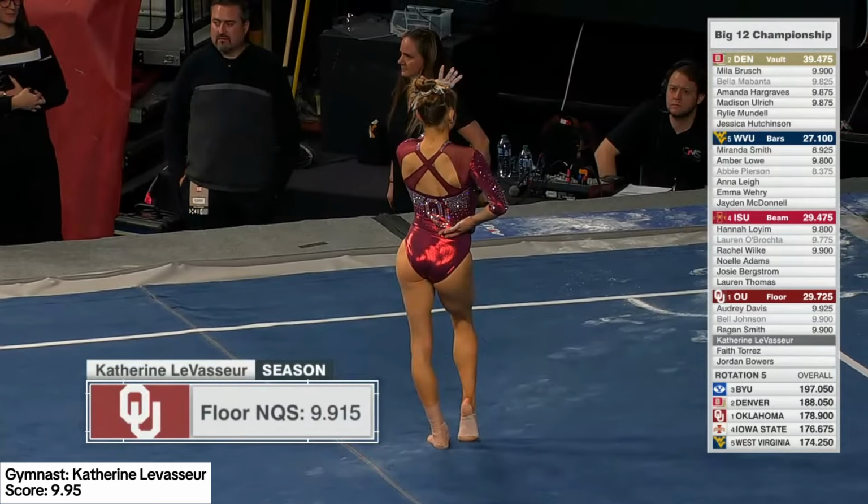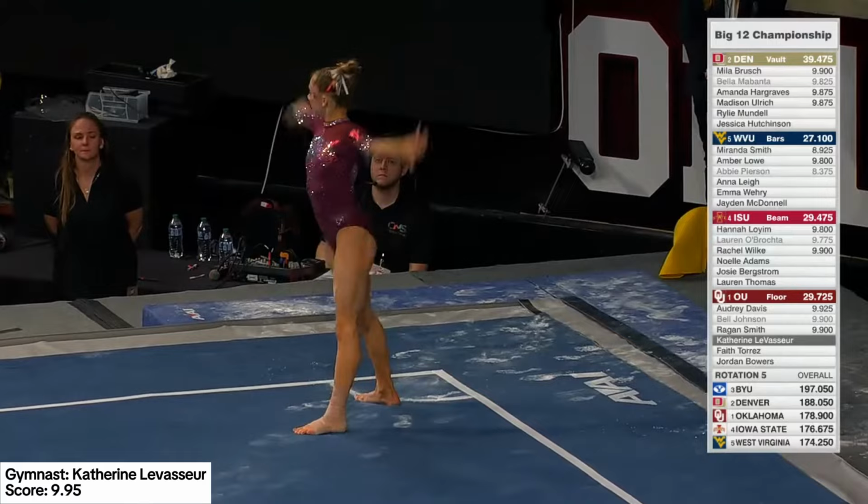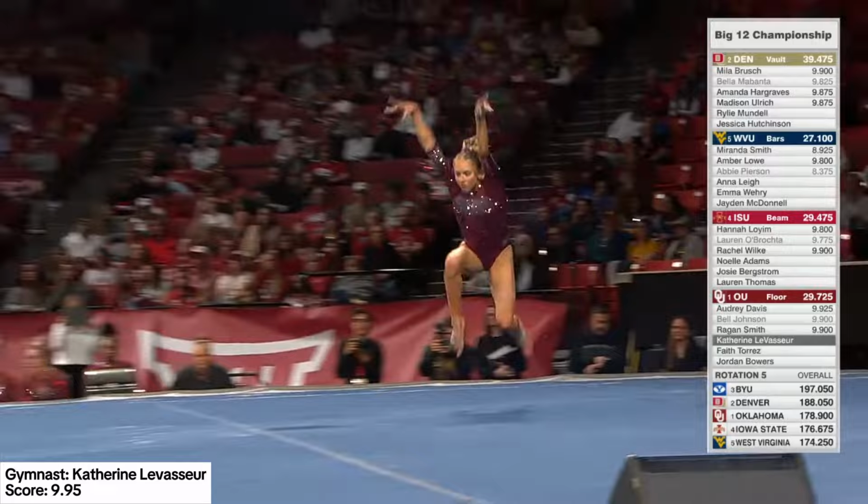Motivation for her with it being her senior year. She's operating with such a sense of urgency that Coach Kindler alluded to earlier. She's embracing things down the backstretch here of her collegiate career. Levasseur so far today at 9.9975 and a 9.95. Close out her all-around.